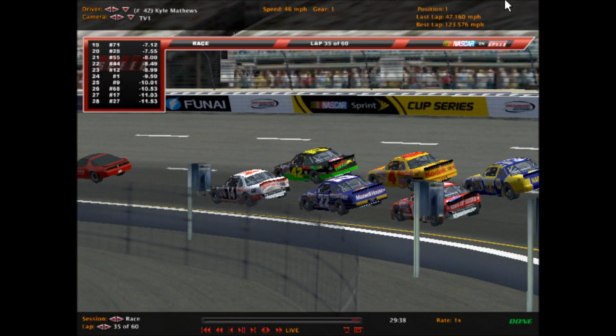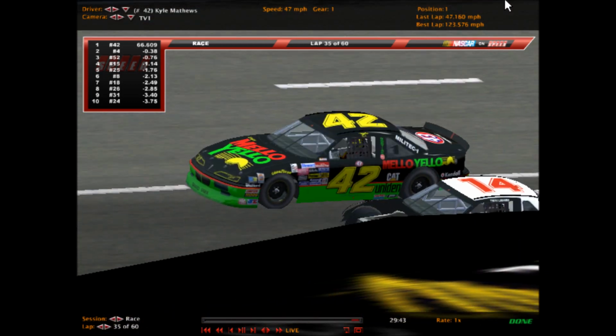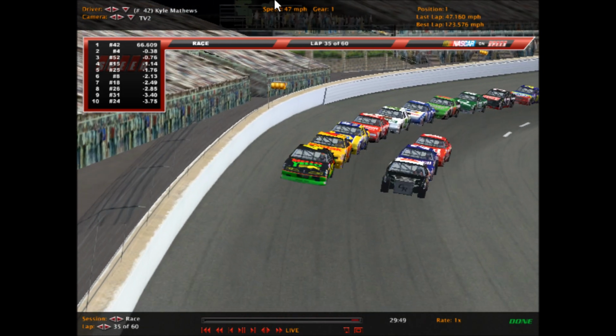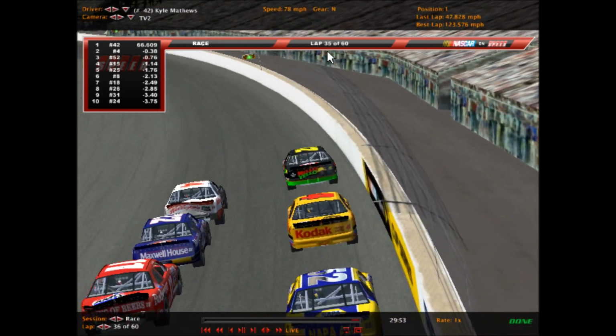So, lap traffic to the inside here, Richmond, as we're starting now from, I think, the 4th caution today. I kind of lost count after 2, but I'm not sure. But anyway, the green flag flies once again. We're back underway here at Richmond.